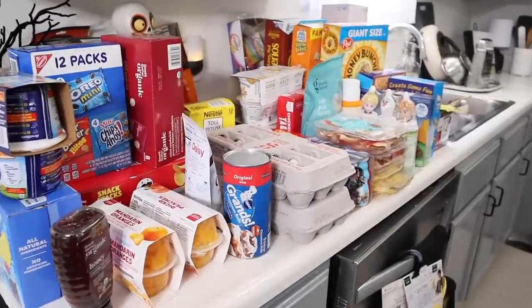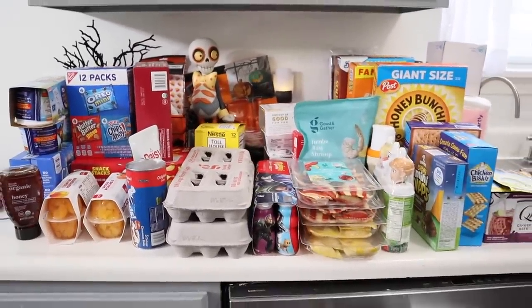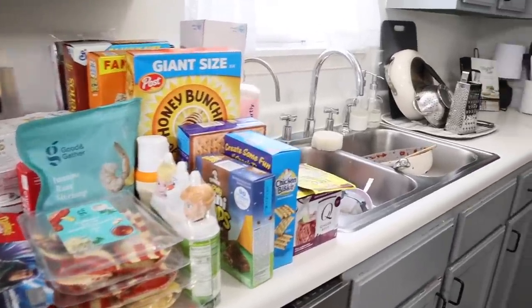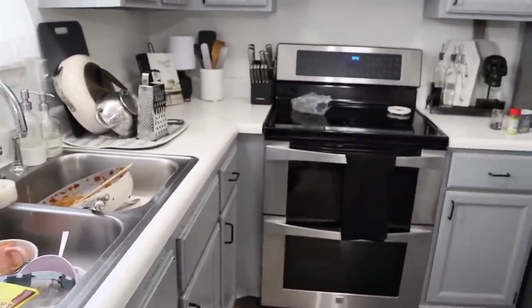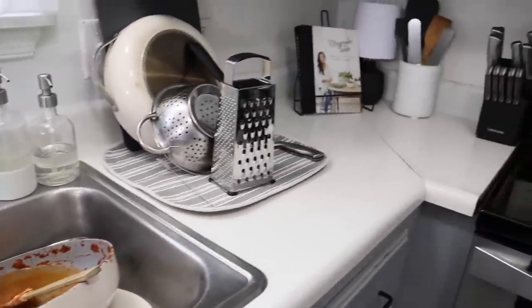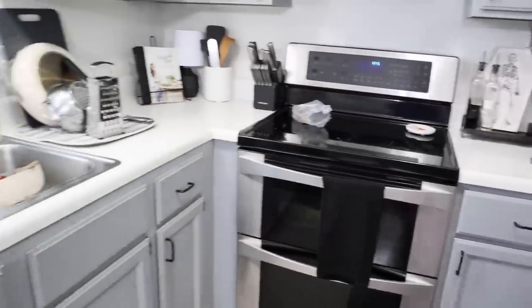All right, guys, we are starting out with a massive Target grocery haul today. We had so much that we needed to stock up on, and I've got it all shoved on this small section of countertop because the rest of the kitchen is a mess. Clearly, I wasn't planning very well for filming, but we have dirty dishes in the sink, dishes on the drying mat that need to be put away, and a mess on the countertops. Don't worry, I'll get to that in just a few minutes.